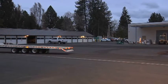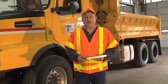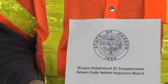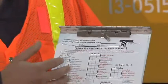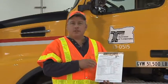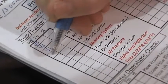I'd like to talk to you today about using ODOT's newest pre-trip form, doing our maintenance pre-trip inspection of a 10-yard dump truck. This pre-trip is a legal requirement as well as ODOT policy. As an agency, we've come up with this new form, the pre-trip and post-trip form. We don't expect everybody to remember everything on it. So as you're doing your pre-trip and your post-trip, you just follow it one by one, and as you're doing it, you check each one off.